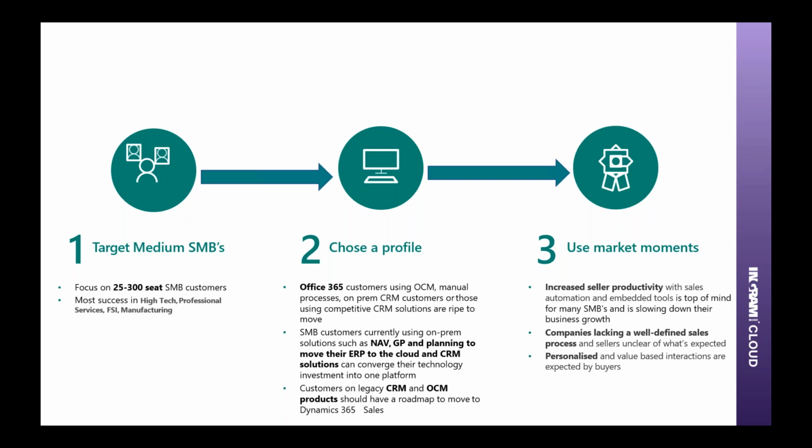And then the third one, use the market moment. Try to capitalize on these three situations where clients are looking for a solution. In other words, these are the lowest hanging fruits, I would say. Number one, these days, customers are trying to automate their sales force by automating their internal processes with tools and techniques that enable them to reach a greater volume of consumers, and they also need productive growth.